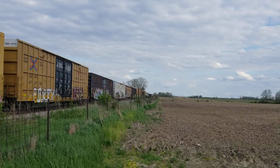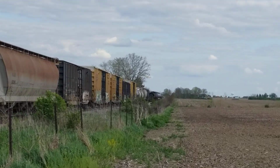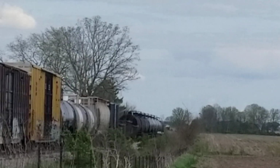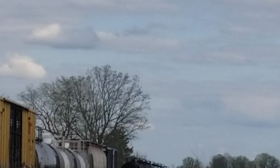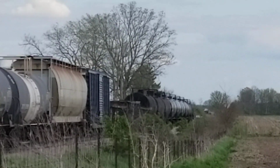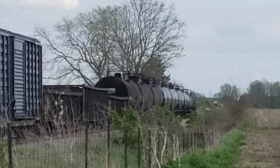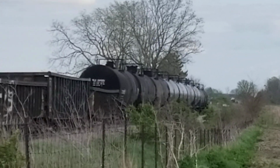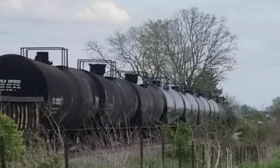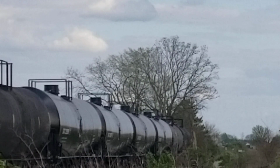Okay, folks, here comes the end of the train. I do not see any DPU helpers. The rest of these are tanker cars. Typically see gondolas or other trash cars on the back end of this train.